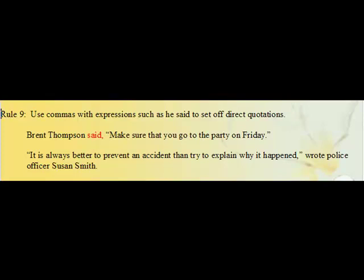Rule 9. Use commas with expressions such as he said to set off direct quotations. Brent Thompson said, "Make sure that you go to the party on Friday." "It is always better to prevent an accident than try to explain why it happened," wrote Police Officer Susan Smith.